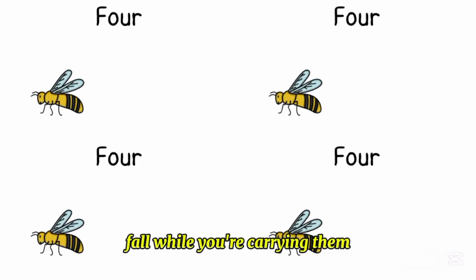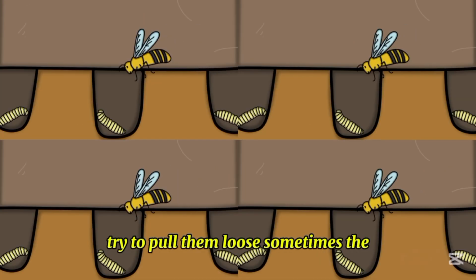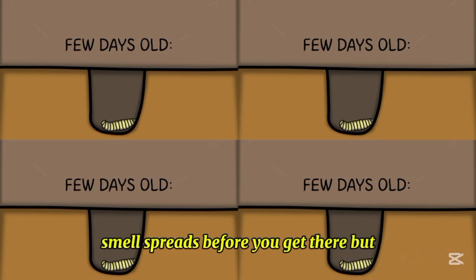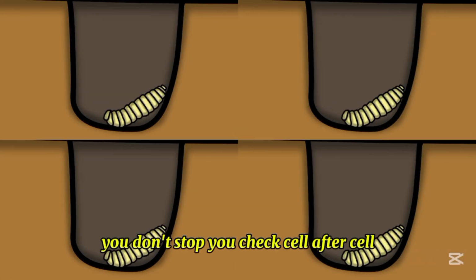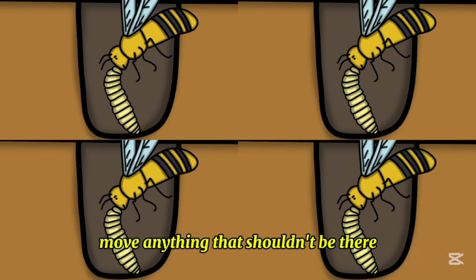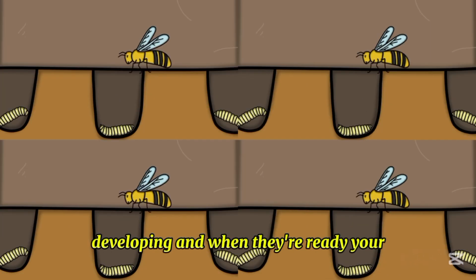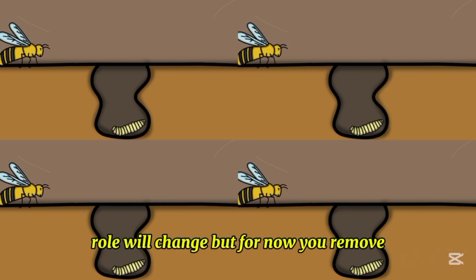Sometimes they fall while you're carrying them. Sometimes the wings tear off when you try to pull them loose. Sometimes the smell spreads before you get there, but you don't stop. You check cell after cell, move anything that shouldn't be there, and keep walking. Your glands are developing, and when they're ready your role will change, but for now you remove the dead.